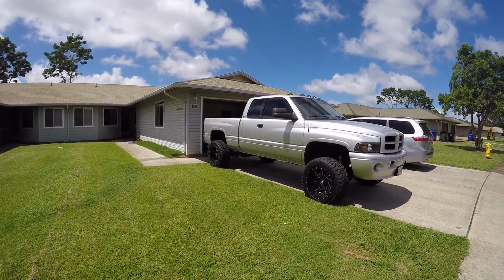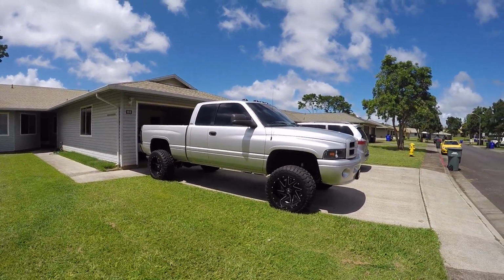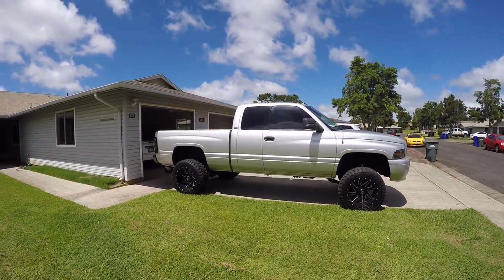This is my third one. This is my second generation one, so I know the transmissions are definitely not capable of keeping up with the power that the engine's putting out. So before I do anything to the engine, I'm going to go the smart route. I'm going to do the transmission first.